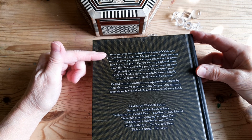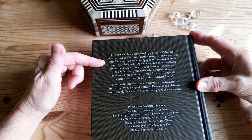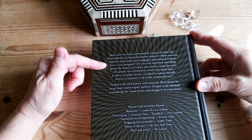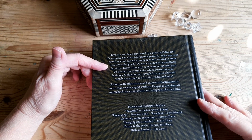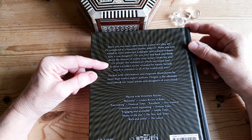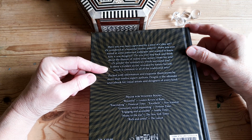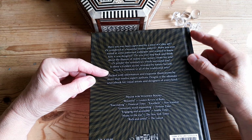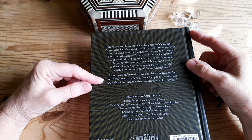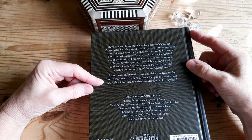Have you ever been captivated by a piece of Celtic art or wondered at a beautiful Islamic pattern? Have you ever stared at some patterned wallpaper and wanted to know how it was designed? Do you ever step back and think about the illusion of reality your senses create for you, or ponder the symmetries which surround you? Is there a golden secret, revealed by nature herself, which is common to all of the traditional arts? Packed with information and exquisite illustrations by more than 12 expert authors, Designa is the ultimate source book for visual artists and artists of every kind.